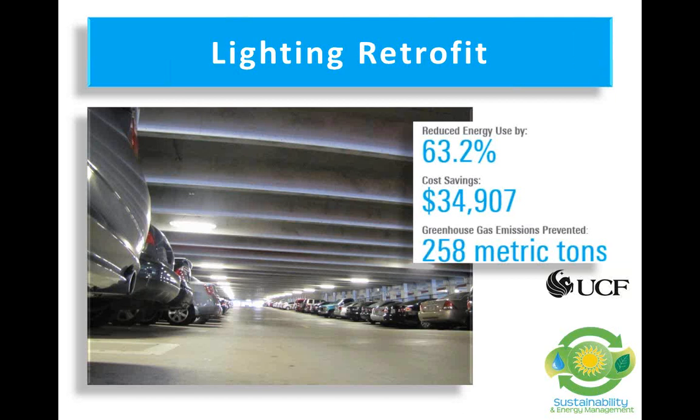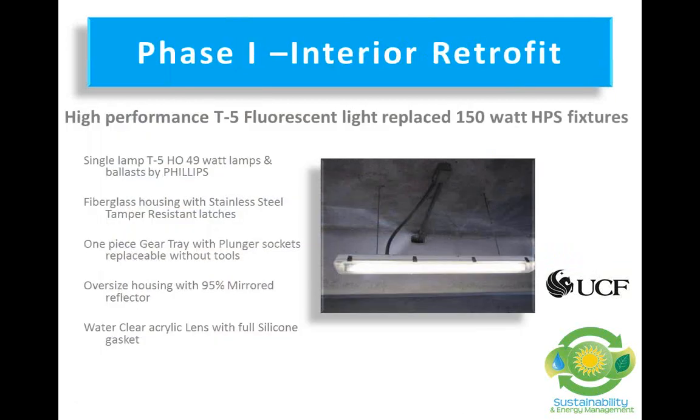Total greenhouse gas emissions prevented was 258, and these were fantastic numbers to be able to show administration with regard to a project where we had baseline data from the previous 12 months. After the completion of this two-phase lighting retrofit, we're able to exhibit these kinds of savings. It was fantastic.